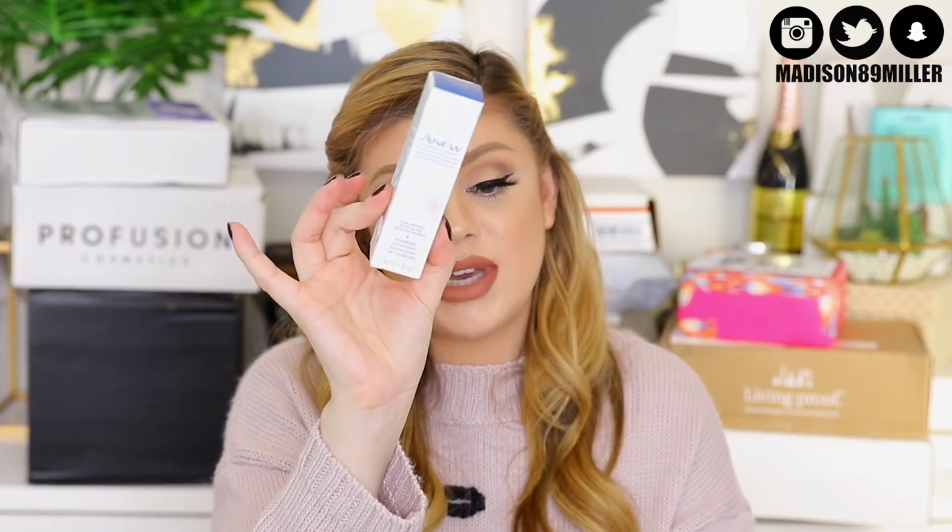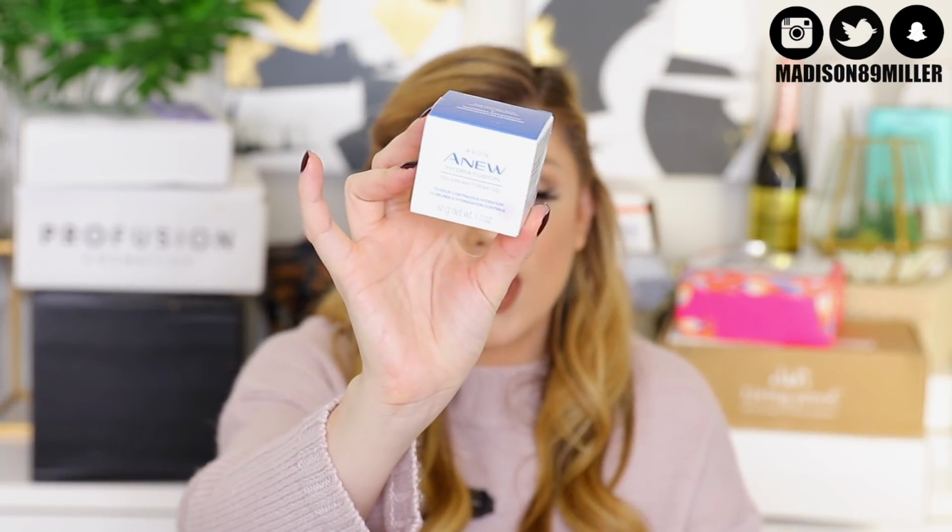And then they sent over a new Avon Hydra Fusion Replenishing Serum. So it's a hyaluronic acid, raspberry antioxidant right here. So it's basically a serum that's very hydrating. Then they sent over a gel cream right here. So this is another great hydrating moisturizer.